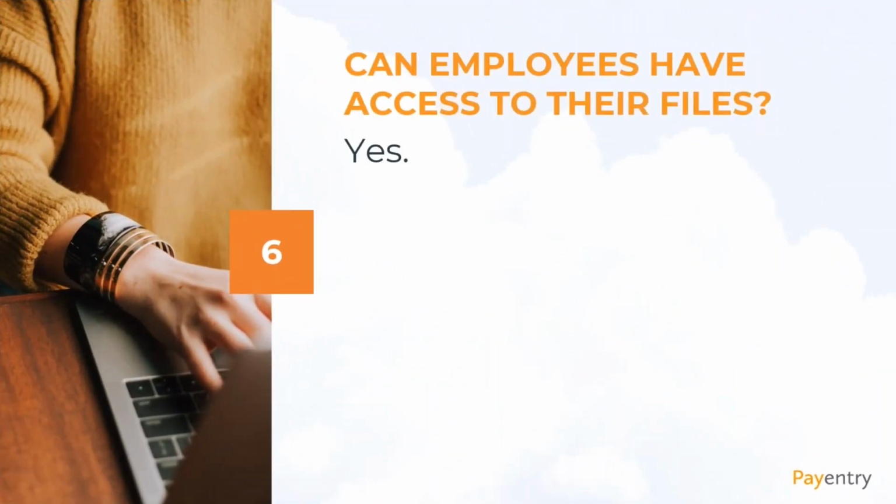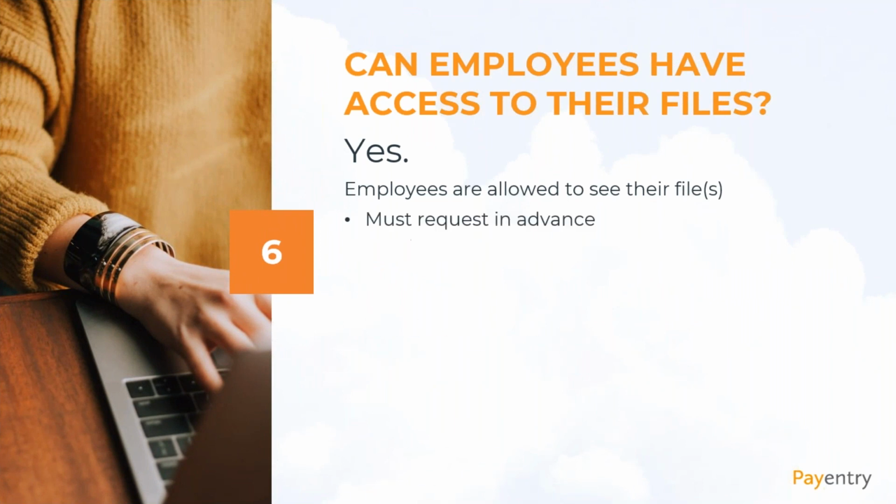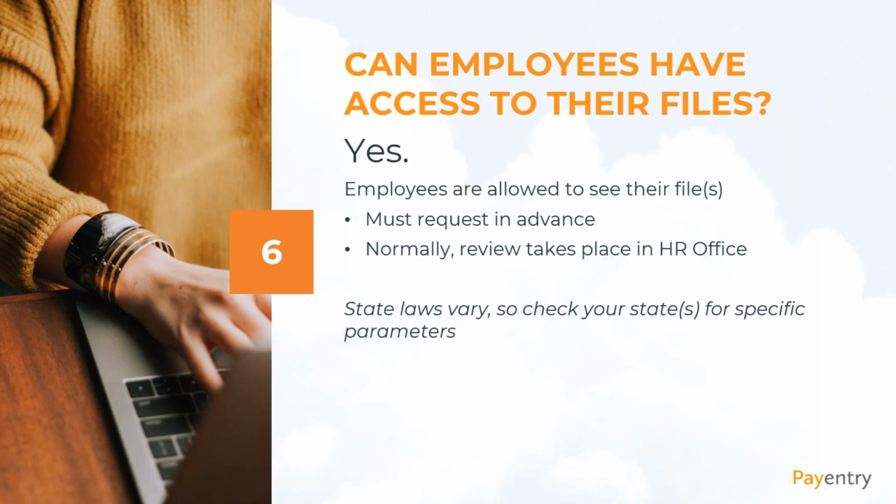So can employees have access to their files? Yes. Employees are allowed to see their files. They have to request it in advance. Different states have different time frames for the request. Normally, the review takes place in the Human Resources office. But remember I said there are state laws that vary. So make sure you check your state for specific parameters.